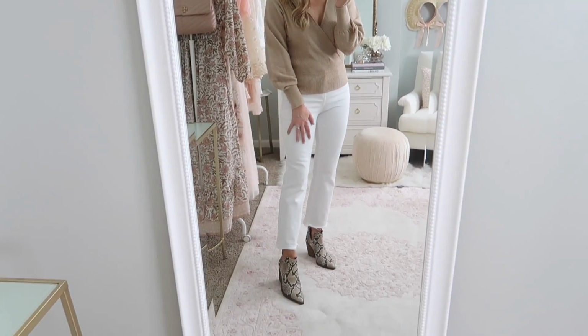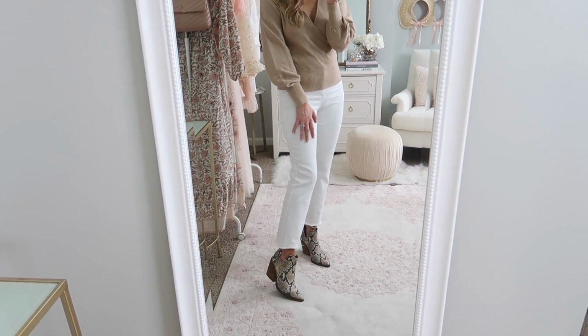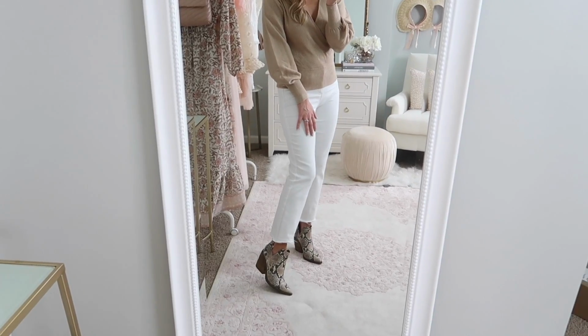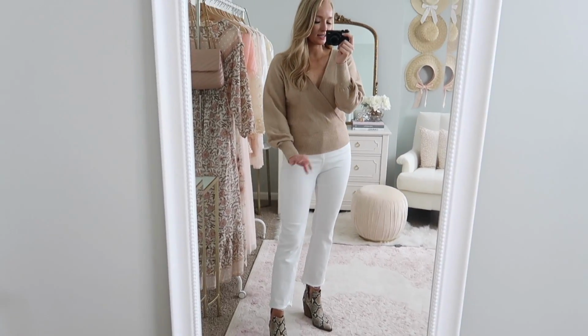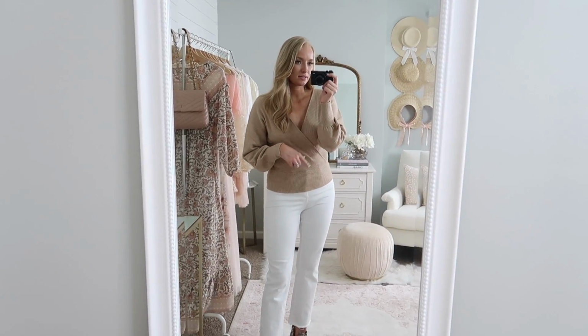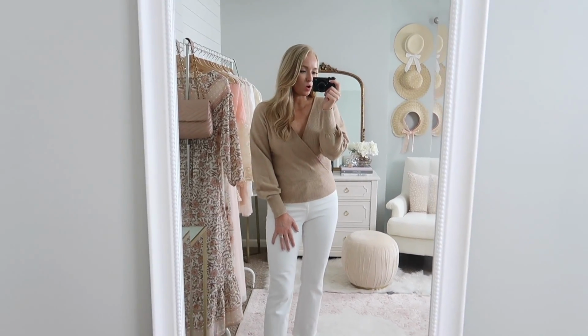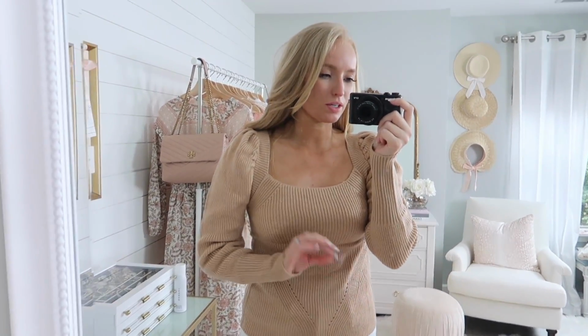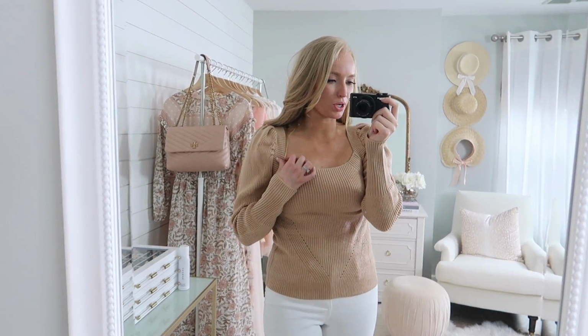I paired it with the same cropped white jeans and then a snake print booty just to add a little bit of print and texture to the look. I'll link a couple different snake booties for you guys down below. One I showed you guys in my last video, I believe, from Walmart, along with a couple others as well. So I just switched out the sweater since this is a very similar color to the last one. I just wanted to give you guys another option.